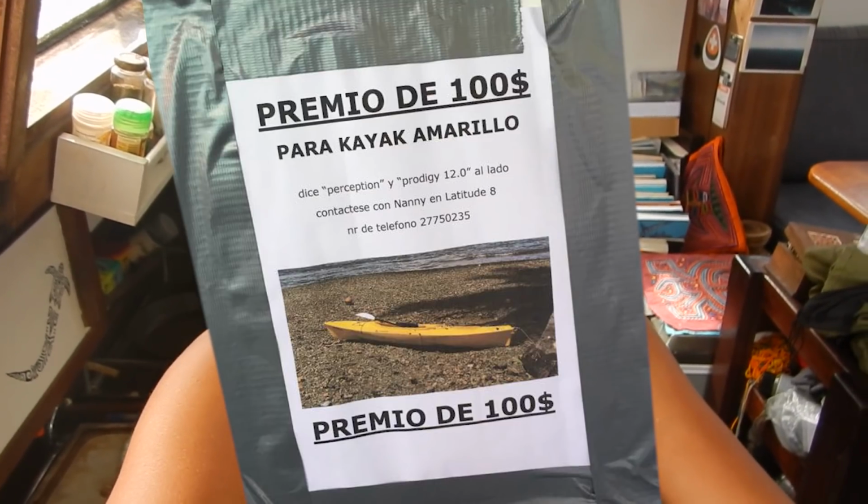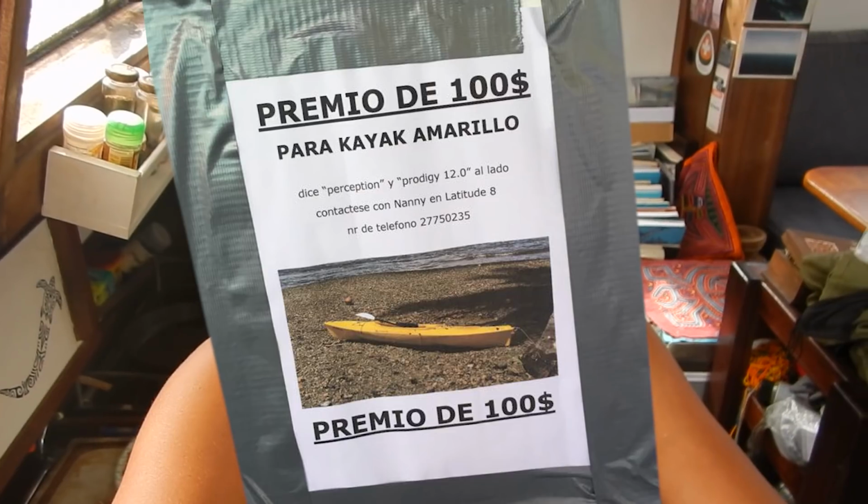It's sad and annoying, and also because it was really easy to move around with it. But I activated the local network, Nanny and Latitude 8, which is a bar here where all the expats hang out. She's a Tica, and she knows everybody. So we're trying to get it back. I also printed some papers, putting out a reward of $100. And I know it's not good to buy stuff back off thieves because it kind of enhances the market, and I wouldn't if it wasn't for Steve. But yeah. So we'll see.